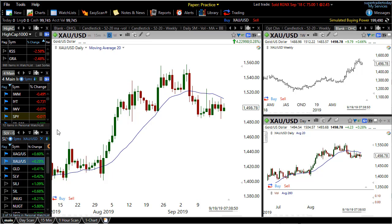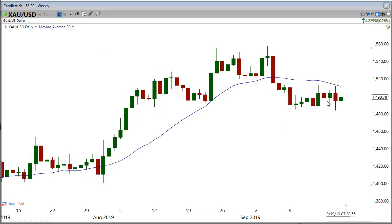Now let's have a look at silver and gold. What's happening with silver and gold? So this is what's happening here with gold, right? Gold is pretty much just really flattening out here. And this was expected, because we had such a big run up. This is the daily chart here. Sort of just a rounding head and shoulder formation.